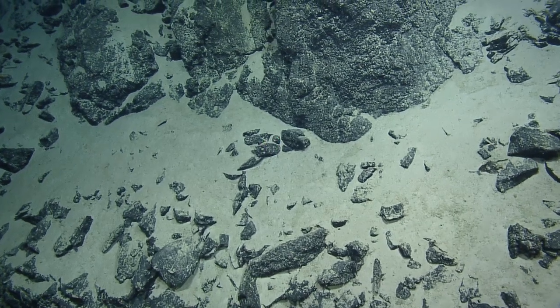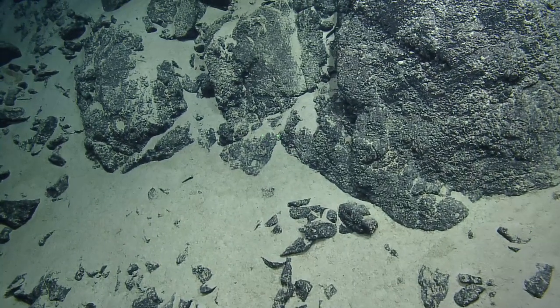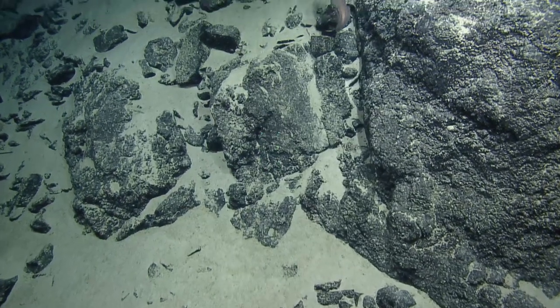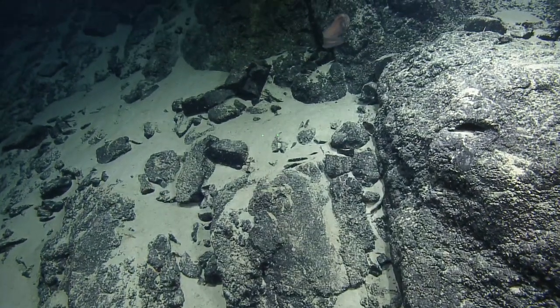At this point in the dive, are we already out on that cliff face, or are we still making our way up? We're kind of on the edge of it, right on the rim. So this is a ridge that we're following up here. It's very possible that we're just barely seeing the edge of the debris field.